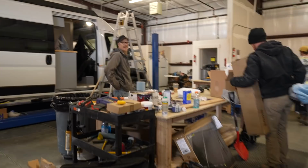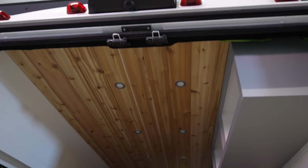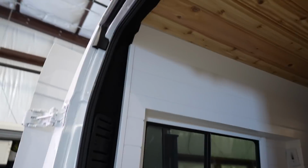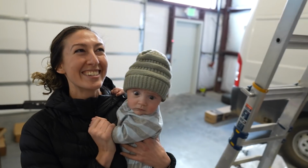Good morning, or good afternoon. Top of the morning to ya. So these guys have done an absolutely immaculate job getting the roof, or the ceiling, I guess, installed in Pamela Vanderson 2.0. Look at that. It's perfect. The fit and finish of it is, I couldn't have done it better myself, let's just say that. It looks so good. Are these guys professionals? Yeah, these guys are trained professionals to say the least.